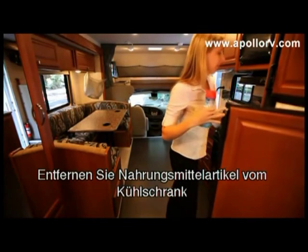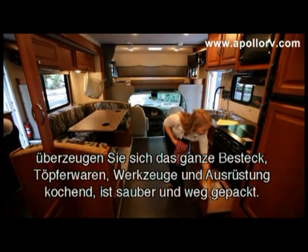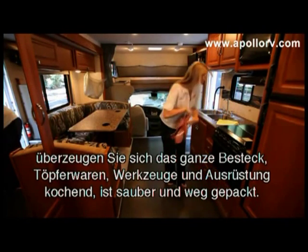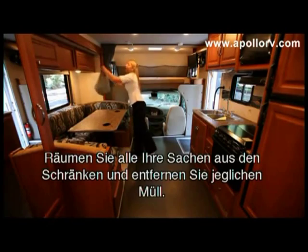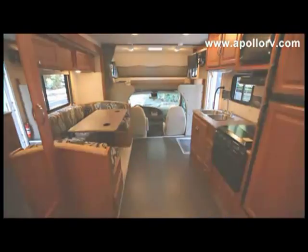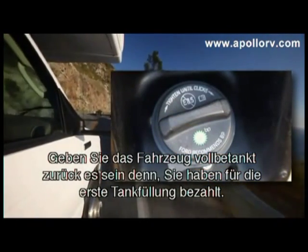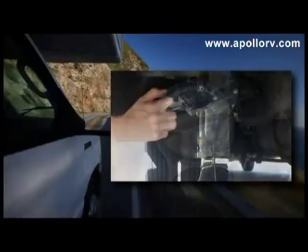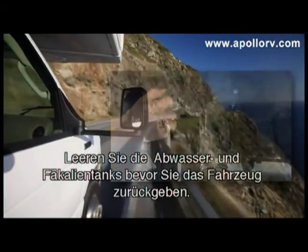Remember to remove all food items from the fridge, make sure all your cutlery, crockery, cooking utensils and equipment are clean and packed away. Remove all your possessions from storage cupboards and take all rubbish items out of the vehicle with you. Ensure the vehicle has been returned with a full tank of fuel unless you have purchased prepaid fuel. Remember to dump and clean out the grey and black holding tanks before returning the vehicle.